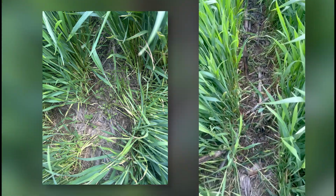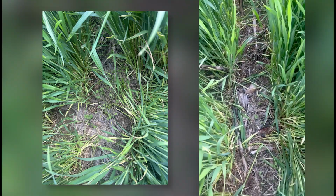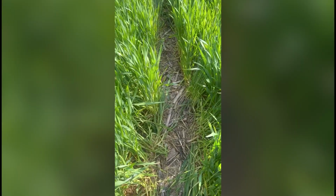but it's going to provide suppression of our winter annual broadleaf weeds. So you can see that in effect right now. We still have a little bit of chickweed and a little bit of henbit. Ultimately, it's looking pretty good. We have made it to the Finesse treatment.